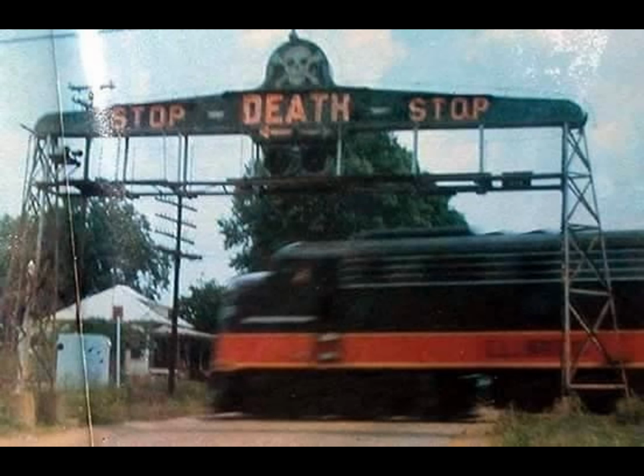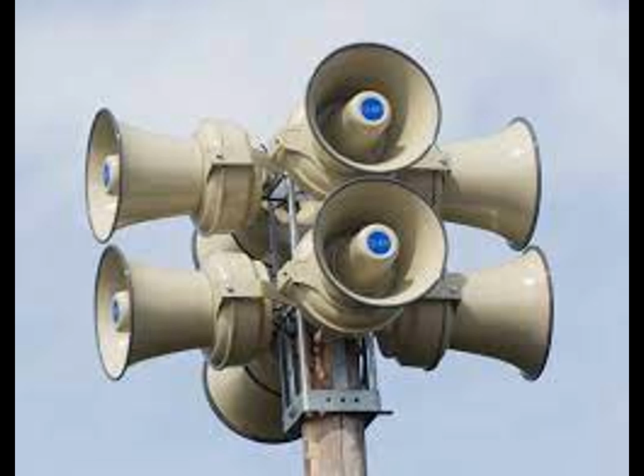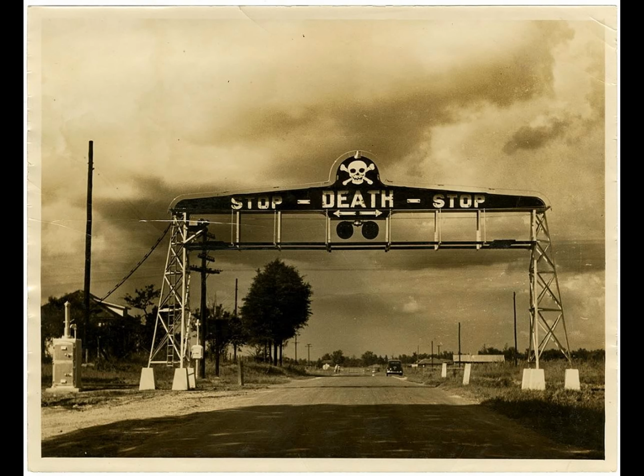That doesn't look like a railroad crossing signal. That looks like the entrance of a parking lot to a Halloween-themed place. Or maybe a pirate-themed place. One of the two. It made sirens instead of bell sounds. It caused confusion for many drivers crossing the tracks.